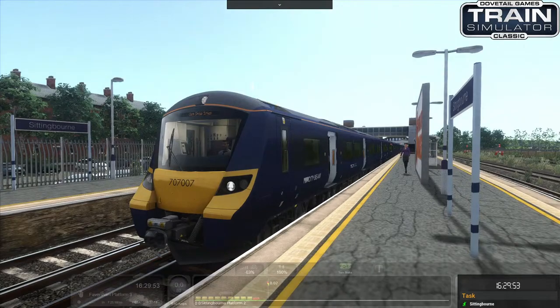Your attention, please. Platform 2. Train number 169 departure to Faversham is imminent. Please stand out of the doors.